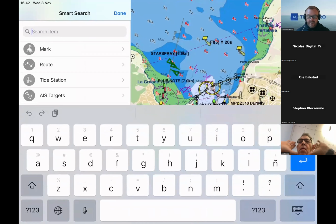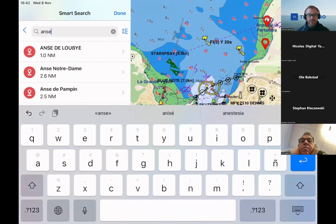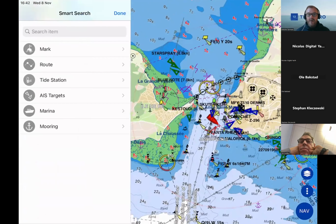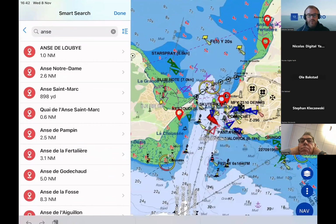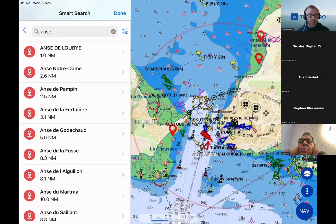It works with any kind of information on the vector chart, but also it works with your database. For example, if you have put marks and routes with a specific name, you can just search for the name of a mark and then you will have the name of this mark among the results.